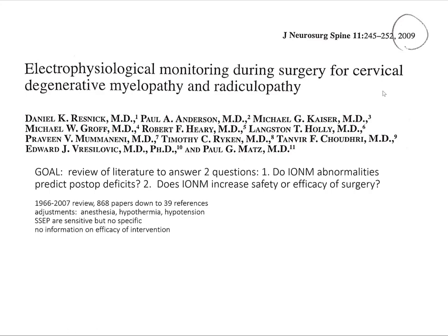This is a study for the journal Neurosurgery Spine 2009, the Resnick study, which was a review of the literature, and the goals were to answer two questions. Does intraoperative nerve monitoring abnormalities predict postoperative deficits? And does it increase safety or efficacy? They went through the literature from 1966 to 2007 and went over 39 references.